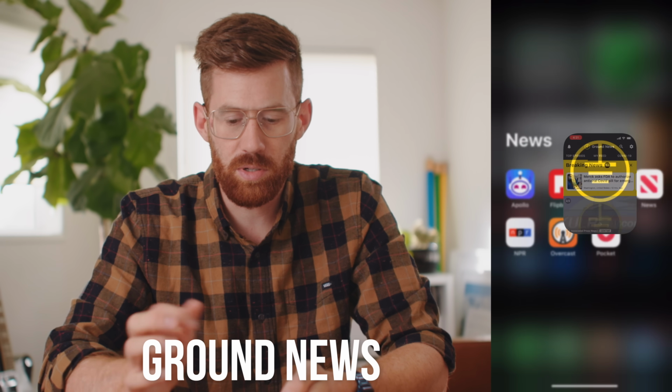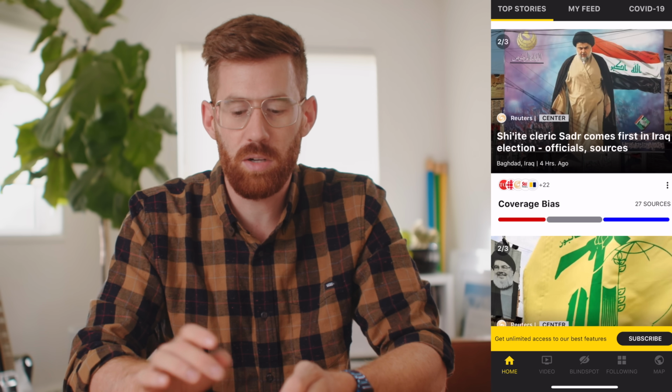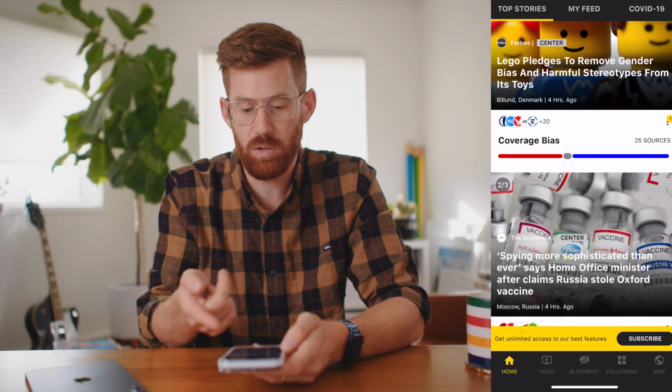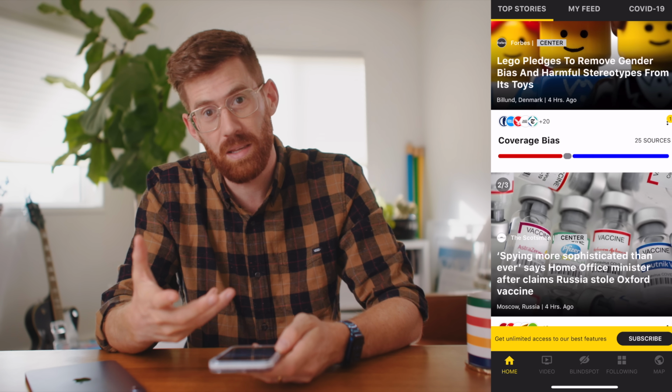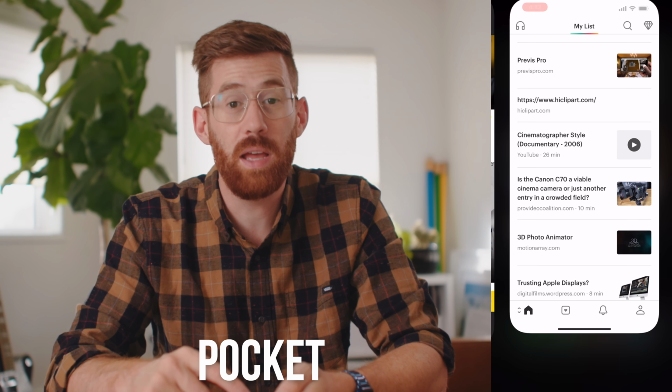I also like Ground News, which is kind of for heavier, real news topics. But what it'll show you is bias coverage between different news sources. So as it goes towards blue or red, that's how many different news sources are covering it. I like this idea. It can expose what you may not be getting exposed to if you just keep following your typical news sources. And then Pocket, I've been using forever just to save articles that I plan on reading in the future.